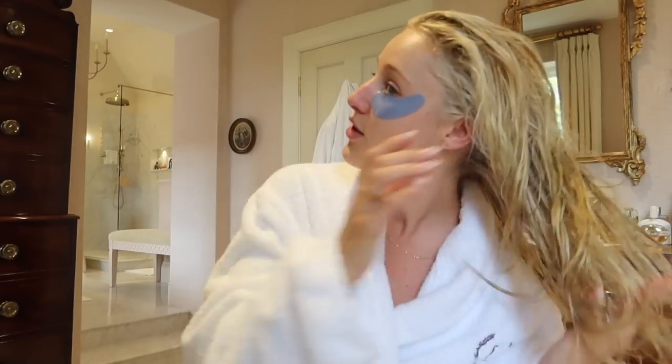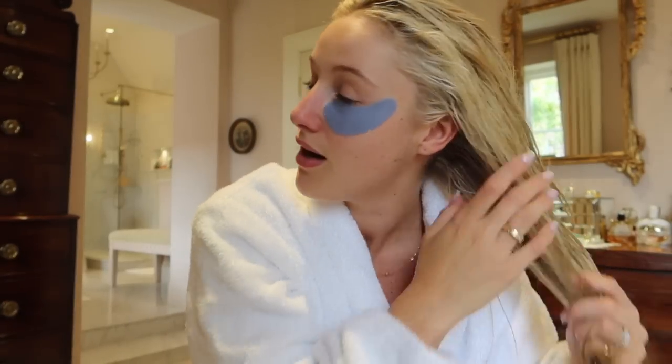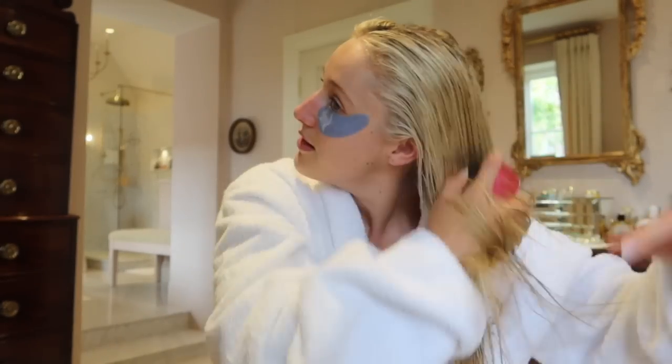I also think it helps hold the curls. I don't know whether that's just me, but honestly, I notice a massive difference. If I've run out for any reason, sometimes a couple of times I've forgotten it behind, it is amazing. And then my trusty old Tangle Teezer, and I give my hair a good old brush.